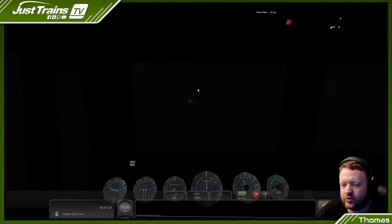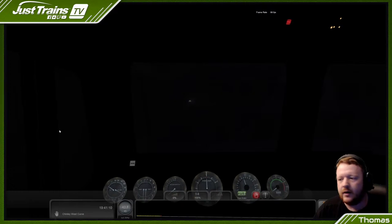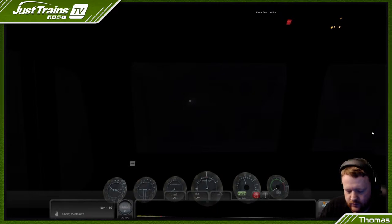We're just taking this up to the curve at Chinley. We've got to stop there anyway for operational reasons. We've got like 20 minutes to sit there, so that's where we're going to end. So tonight was just to show this route itself rather than driving along the Hope Valley as well. We've shown that in good ways over the time.